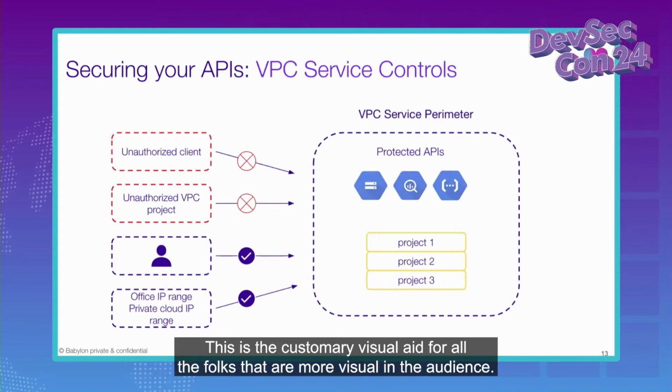This is the customary visual aid for all the folks that are more visual in the audience.